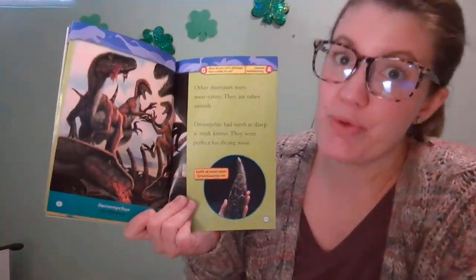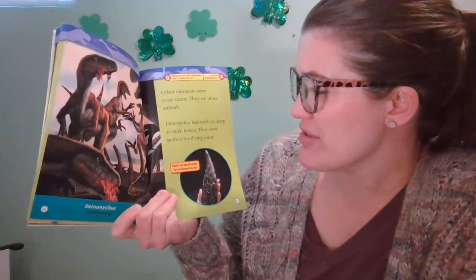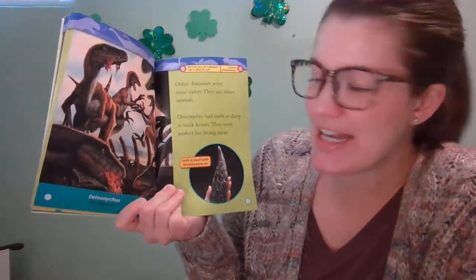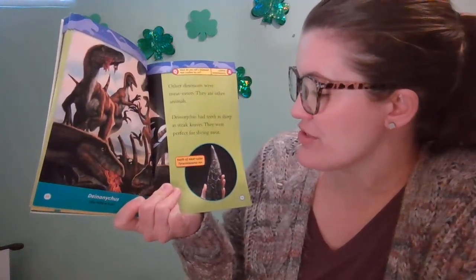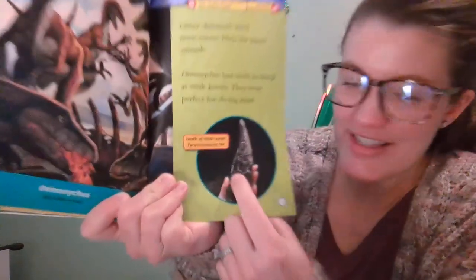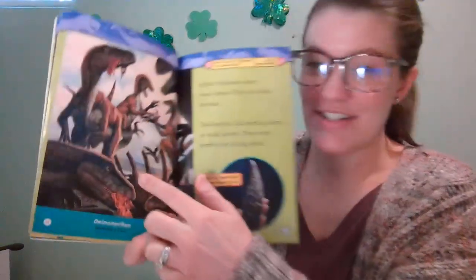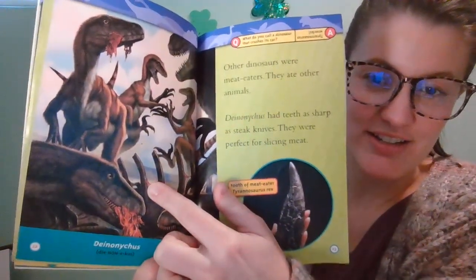Other dinosaurs were meat eaters. Those were the carnivores. They ate other animals. Deinonychus had teeth as sharp as a steak knife. They were perfect for slicing meat. This is a tooth of a T-Rex. Look how big it is. Yikes. These are Deinonychuses right here.